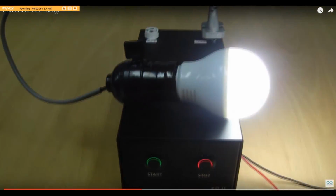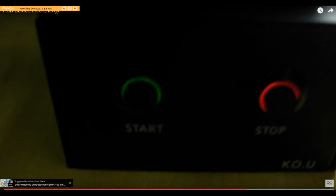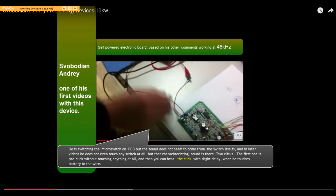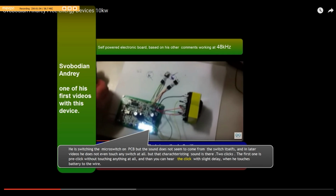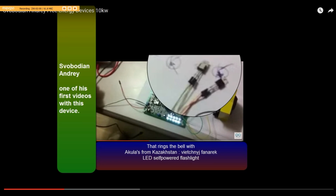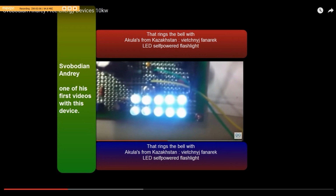So in my first video, I was pointing at ways of storing energy temporarily, while Svobodian Andrey and Akua were entertaining us with their 1 milliwatt per LED self-powered free energy devices.